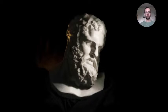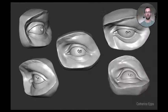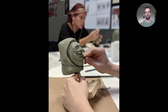Another digital cast painting, digital still life of a pear. These are all Photoshop, I think. Some ZBrush, and some traditional sculpture. I really enjoy these. They're so fun to do.